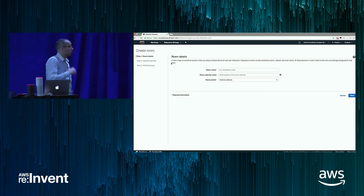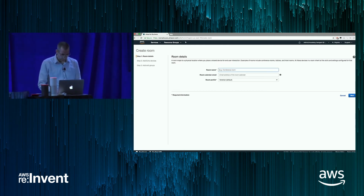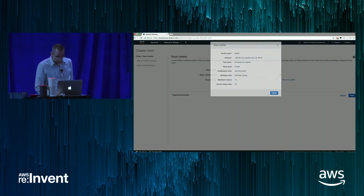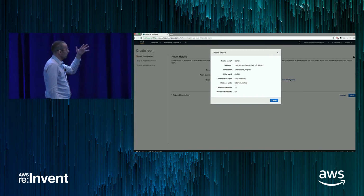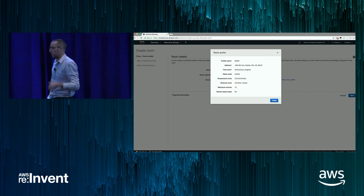So to create a room, you give it a name. If I have a calendar set up, I can associate an email address. Then I select my room profile. Let's have a look at my room profile that I just selected. So I have my wake word, my address, temperature units, max volume, and the device setup mode.